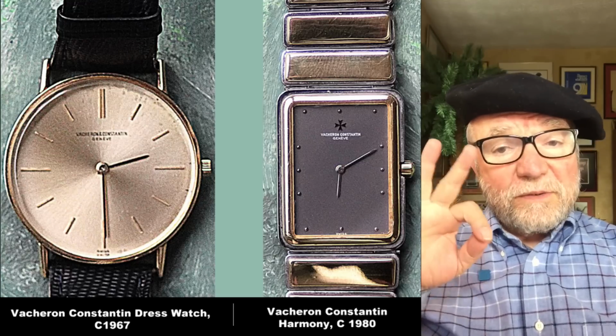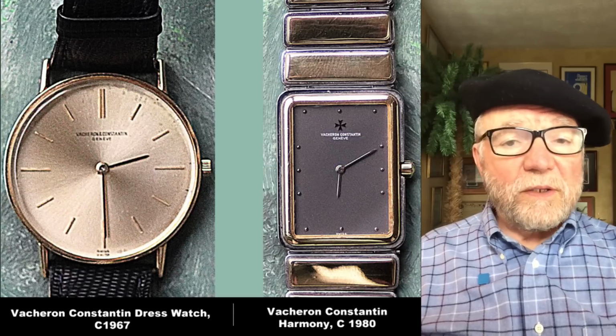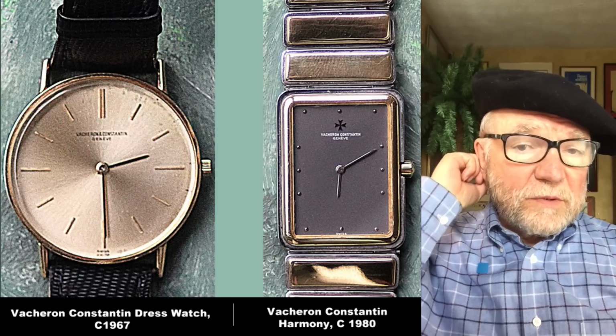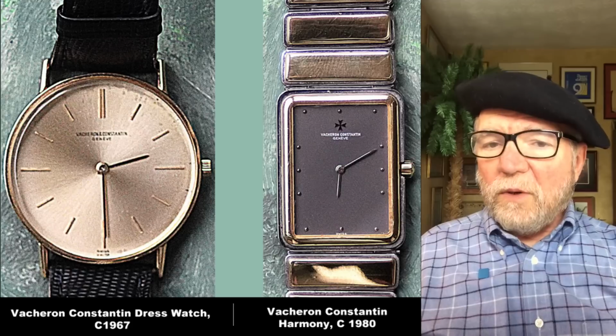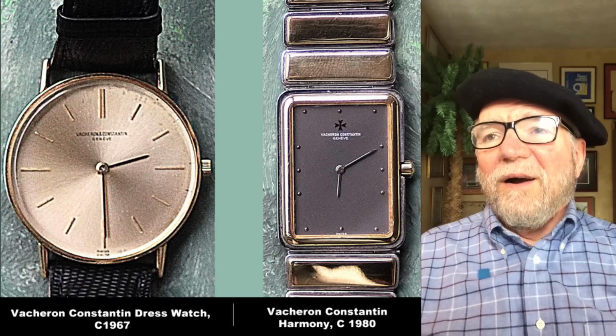Okay, so that's the third tier of the Holy Trinity that Zack got. And like I said, these tend to be vintage versions of it, but so what? And some of them are quartz. Again, so what? They're really cool, and I like them.